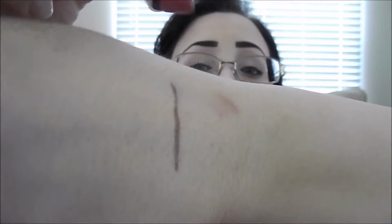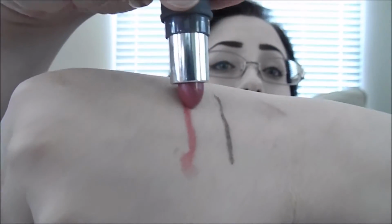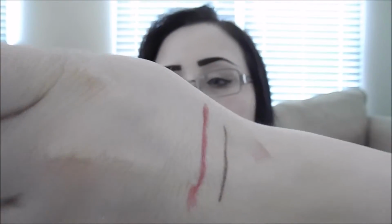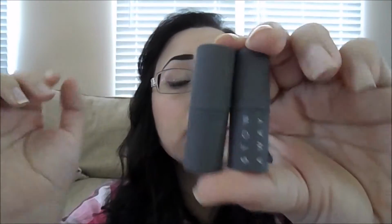Let's see if I can swatch one of these. I'm barely pressing, and the color just kind of comes off like that. They're not hard, but they're not too soft to where they mush down after you press it to your lips. So I really like these lipsticks. These lipsticks are quite small, and they're very easy to travel with.